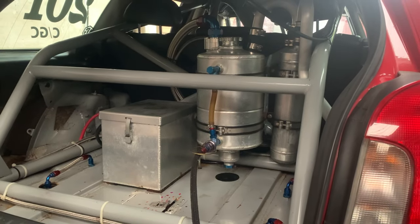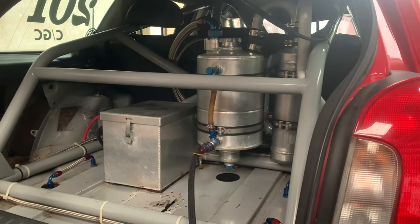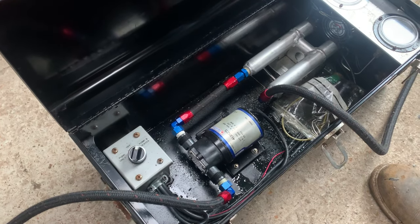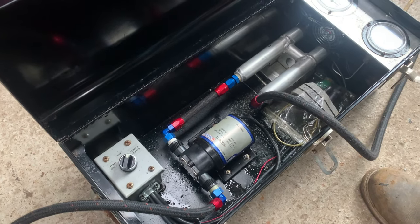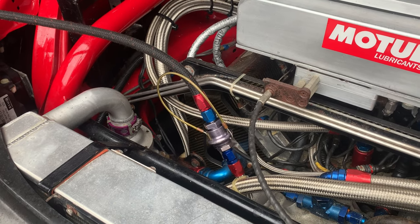The boys have already filled the cylinder with oil. That's 15W50 fully synthetic. The pump pressurises the system while the element heats the oil to temperature. That is then pumped into the engine. Cross your fingers.